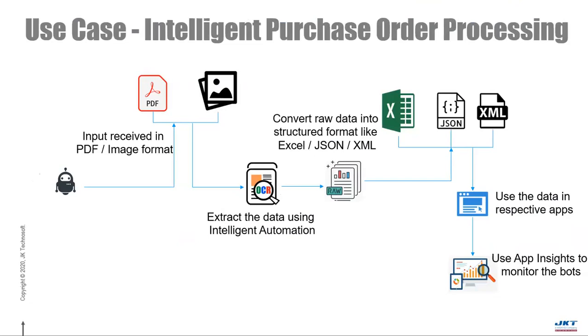So let's take an example here. As I said, the purchase orders will be used, and we will use OCR to extract the data. And we all know that there are limitations with OCR: the PDF or the images, the data part has to be structured and they have to be clear. So if it is a scanned image or something unstructured, we will face problems in extracting the right data. So here is where intelligent automation comes into the picture.